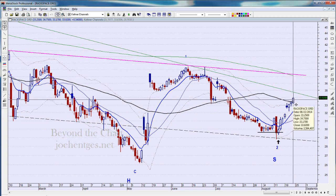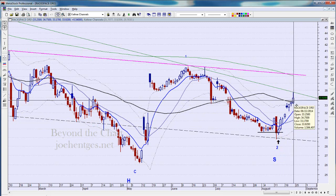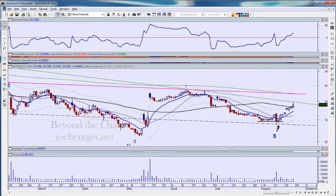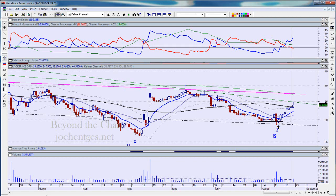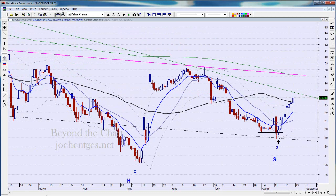And since we're closing above the Keltner channel here, I would be exiting up in this area, except for the fact that the ADX has started to turn up and it's at 25. And so I like that. It looks like it's wanting to start to trend a little bit, so I'm going to try to ride this second half of this position.